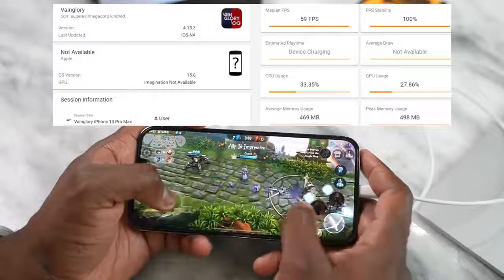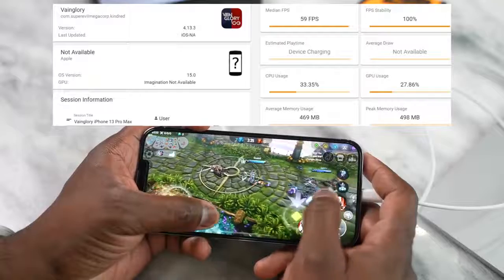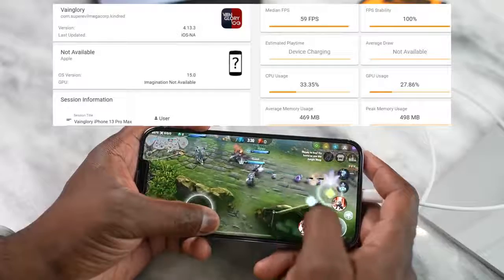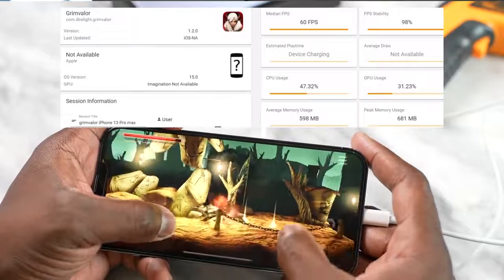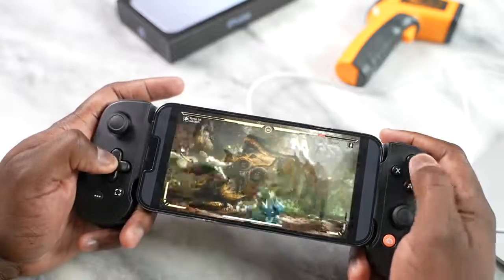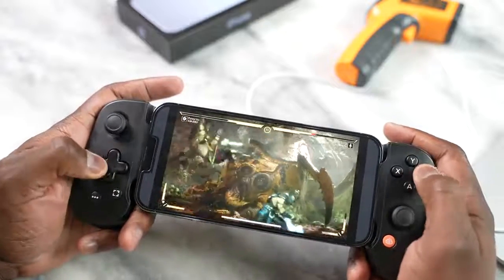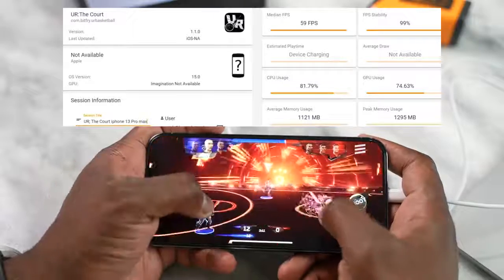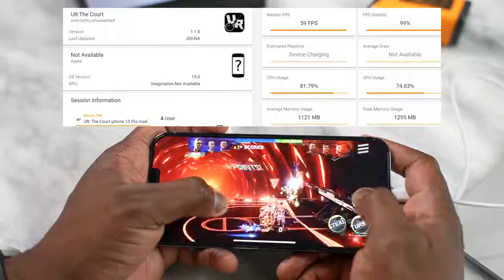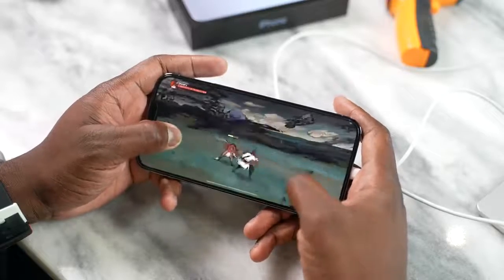I played some Vainglory, which I'm terrible at, and Daniel is making faces because he's like, how dare you try that again? And I also played some Grim Valor. I played a few other games as well that I just wanted to see how they actually performed and functioned. And honestly, all those games ran well. Vainglory ran at a constant 59 frames per second. We also had a game called The Court that ran at 59 frames per second. We had a game called Word, which also ran at 59 frames per second.